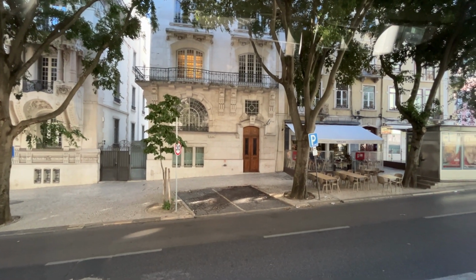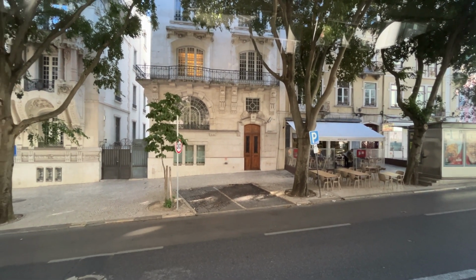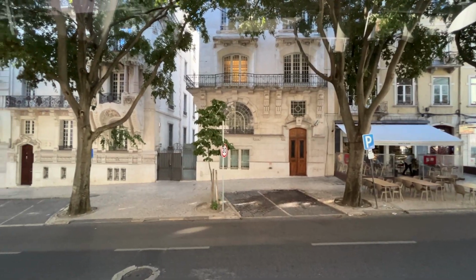Walls here pink and green, and these are buildings already from the 30s, but in any case we'll keep using colors.